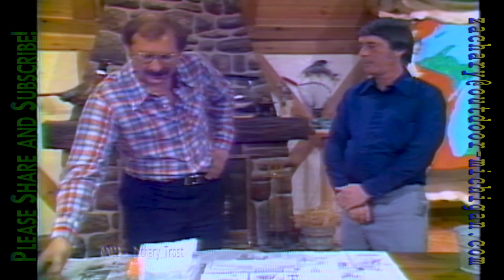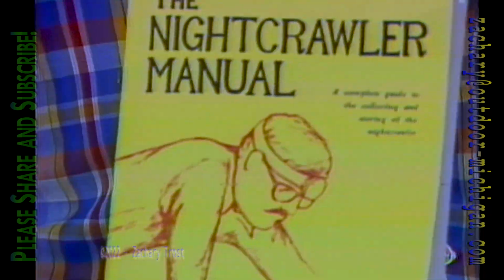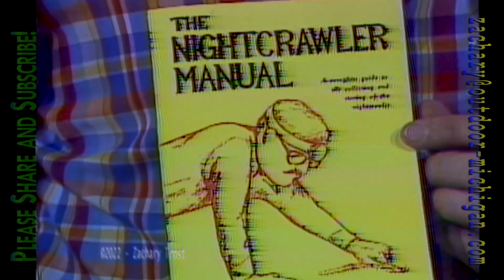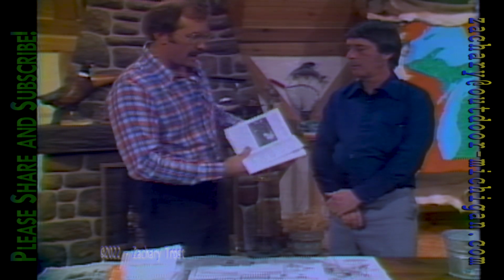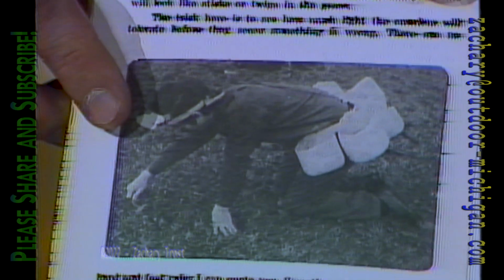I know that now because I read a book which Bob gave me at Outdoorama. He says, read this over, see if this would make a good segment for your show. The Nightcrawler Manual. And I tell you, this has more in it about night crawlers. Their diagrams, where they live, their anatomy and biology. And look at this. Here's how a diehard night crawler catcher really goes after them. Look at this guy. He's the guy who wrote the book.